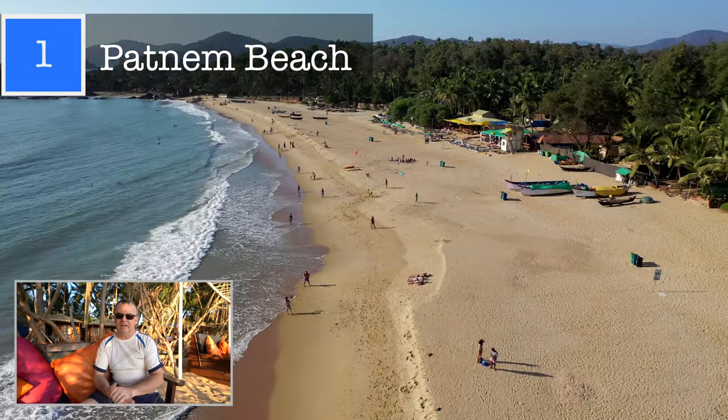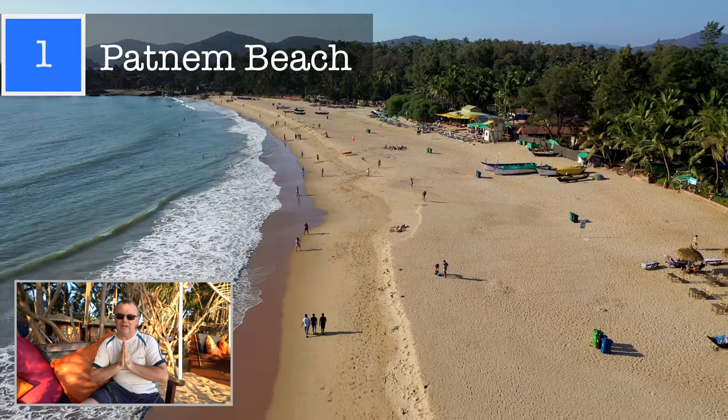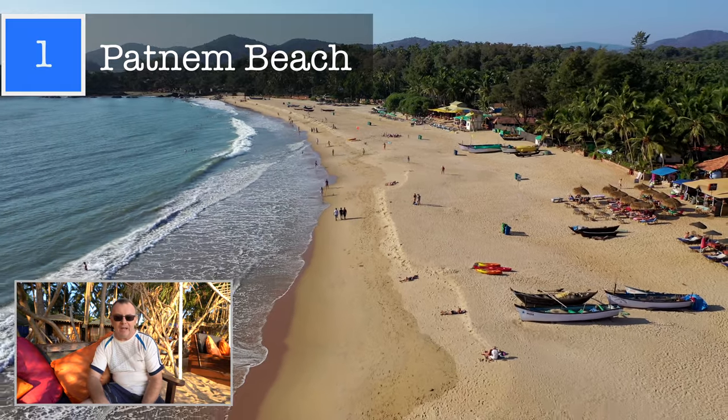Now, this final beach is the most southerly on our list and is a secret alternative to Palolem Beach. Welcome to Patnem Beach. It is only 3 kilometres south from Palolem, but offers all the same facilities at a smaller, quieter and cheaper scale. And if you want anything busier, Palolem is only a short rickshaw ride away.